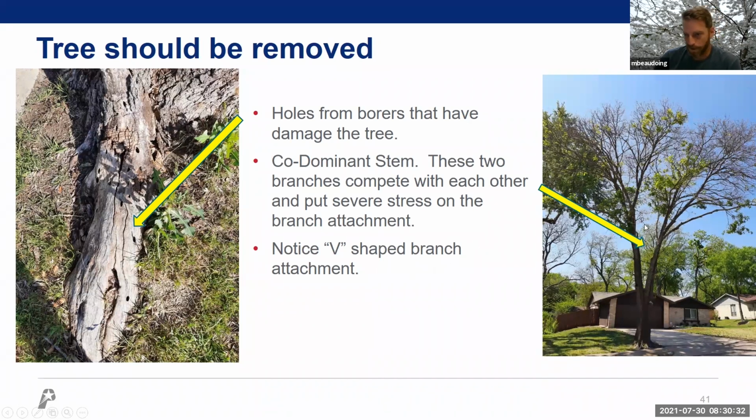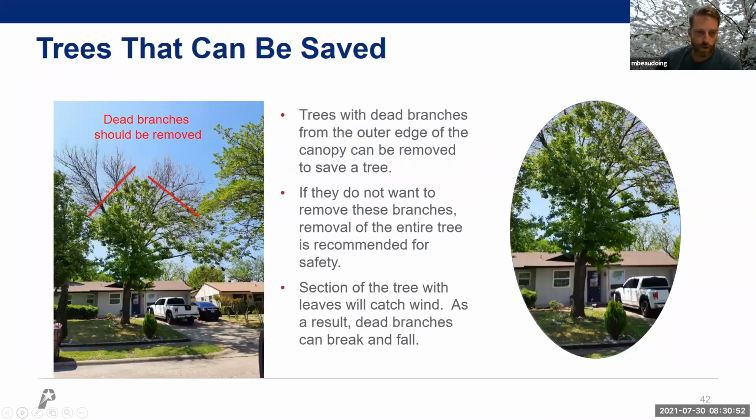And another example of a tree that you might think is a very safe tree actually has some safety issues. We have two competing branches here. We have that V shape that I talked about. So this area right here is a weak point. And when you combine that with the winter storm damage and insect damage, it can become an issue on homeowners' properties.